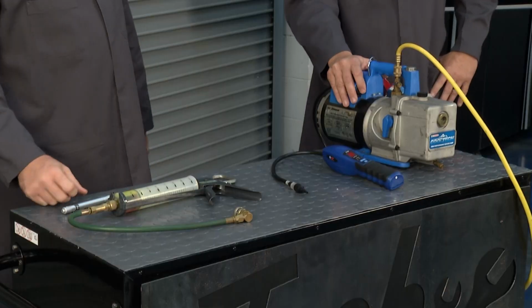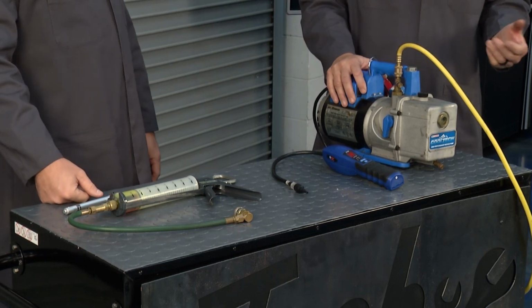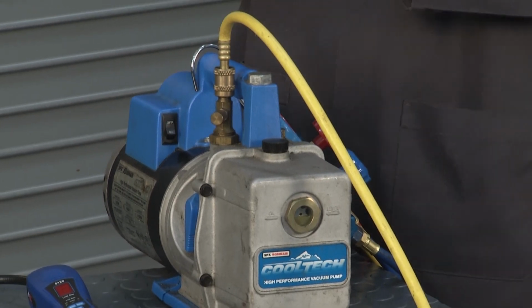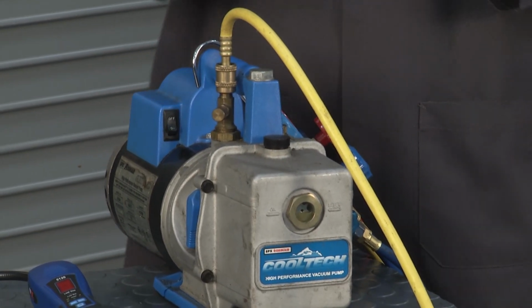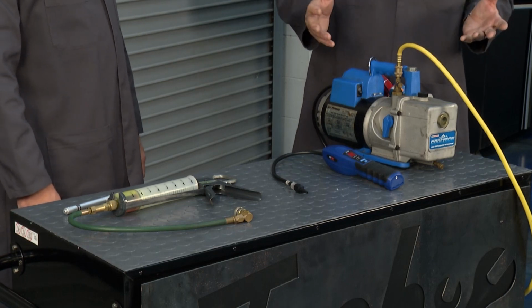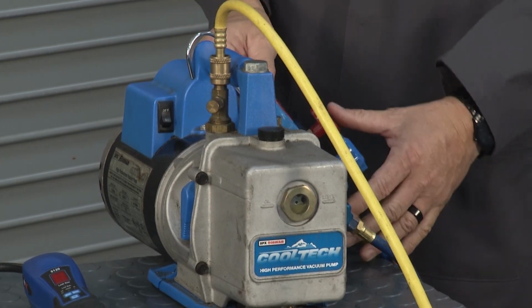And you guys, I'm old school, so you have to go ahead and vacuum the system down. Why would you want to vacuum the system down? Well, you're removing all that moisture. You're creating that vacuum Josh talked about in those early segments, and boil it off, and then boom, get the moisture out. If you don't, well, it could freeze up, cause problems, but even more, it's going to have some corrosion in the system.